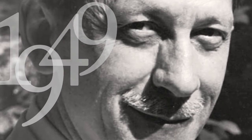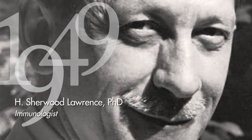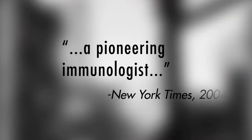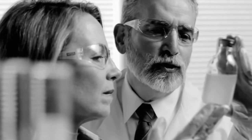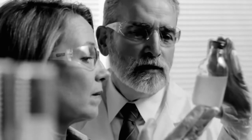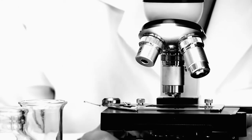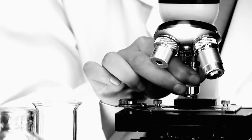Transfer factors were first discovered decades ago by distinguished immunologist Dr. H. Sherwood Lawrence. Dr. Lawrence, who was called an immunology pioneer by the New York Times, was highly credentialed in his field. Dr. Lawrence determined that transfer factors were derived from immune cells. In brief, he was able to demonstrate that he could transfer the factors that delivered immune knowledge from host to recipient. It was later discovered that these messenger molecules are universally effective and are not species-specific.